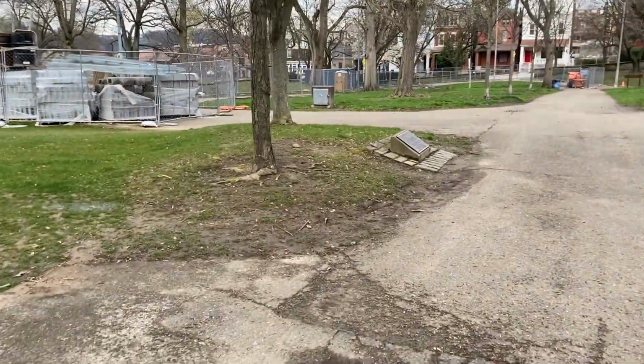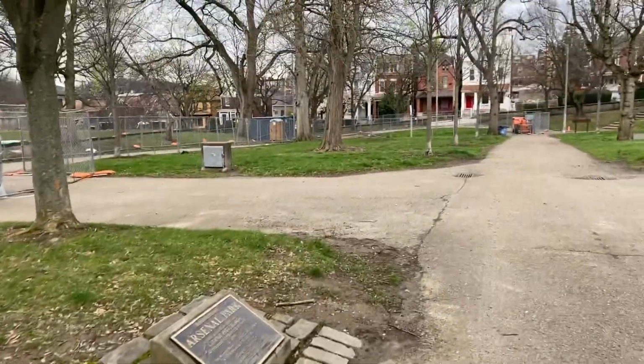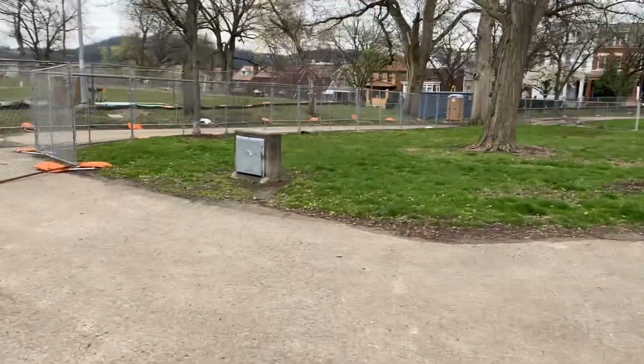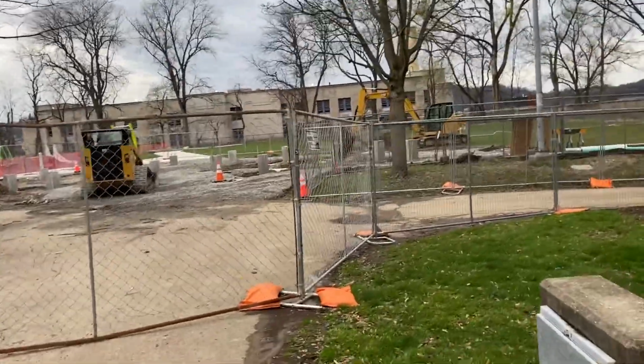So down here, see if I can get a shot. Let's see if there's a cannon down here still. There used to be a huge cannon we used to come down to. And on this side we weren't really allowed back here. This is where Arsenal School is. Arsenal Middle School used to be over here. That big building right there was Arsenal Middle School.